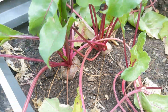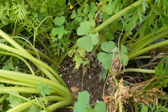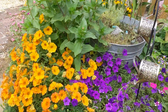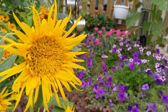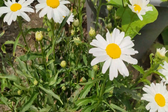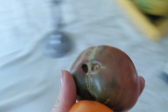Ooh, I'm gonna pick that. And I'm not gonna pick these quite yet, but I'll show you when I do. I might wait another day or two, but rainbow carrots are gonna be on the menu. I'm very excited. And look how insane the flower garden's doing. They look so good. I'll be advertising bouquets this week. Here's a dragon's tongue bean. Very pretty. Okay, the chickens are gonna get the blemished tomatoes.